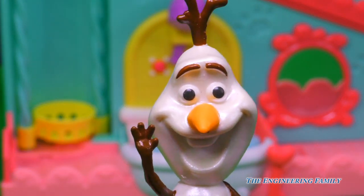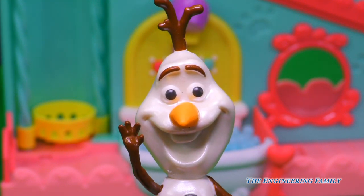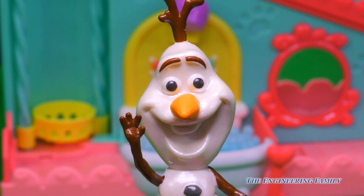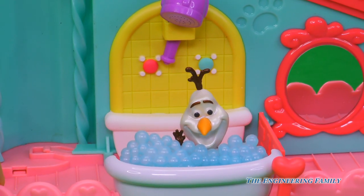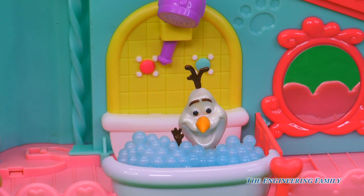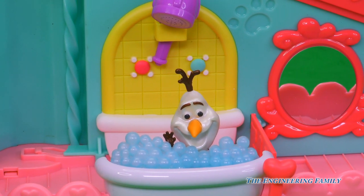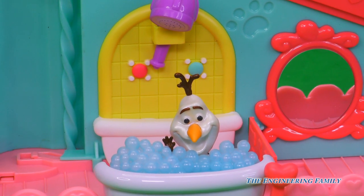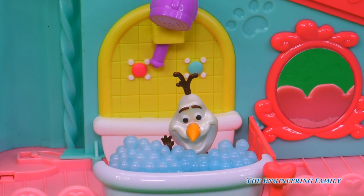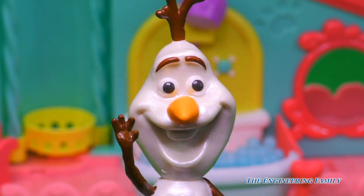Okay, that sounds good. As long as we don't use any hot water, that could have a bad effect on a snowman. Oh, Olaf. I love taking baths and being squeaky clean. Scrub a scrub scrub, rub a ducky. Getting clean. Okay, I'm all clean. Now what should I do?